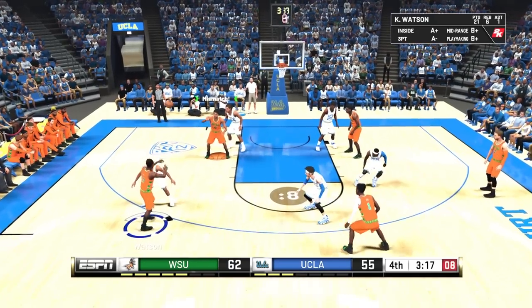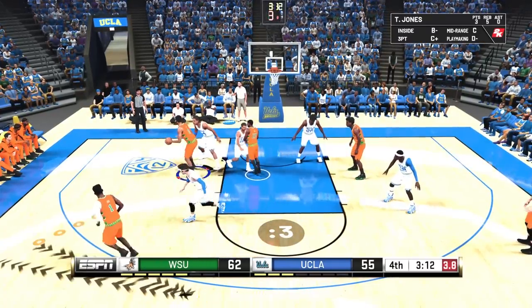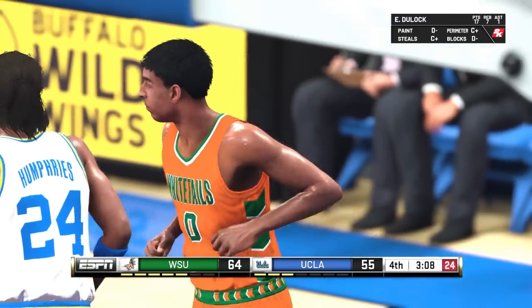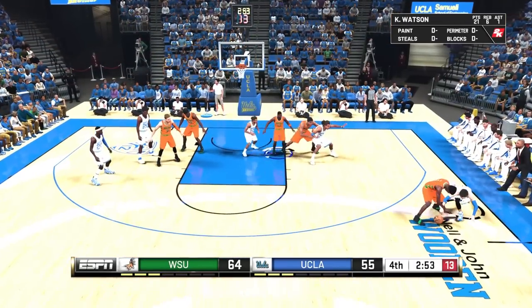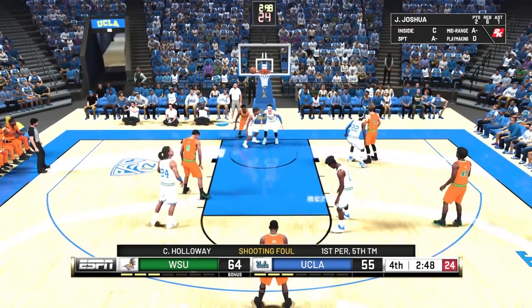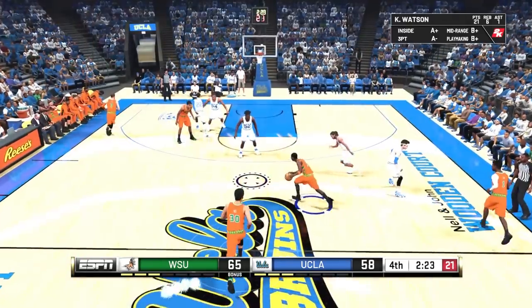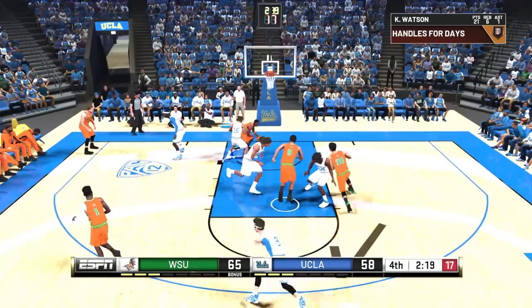Jarvis Joshua looking for Watson again. Inside now, post up. This is Tyrone Jones. He looks inside, but an excellent backdoor caught by Elias Dulac. And now we are up by 9, 64-55. And here is a steal by Joshua, one of our best perimeter defenders. And he goes coast to coast and will draw the foul on Holloway. You can just see the Whitetails are grooving here late in the fourth quarter.